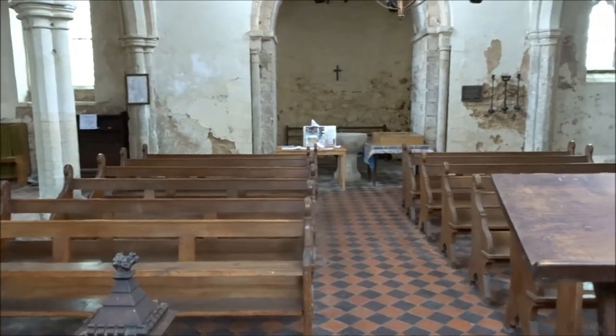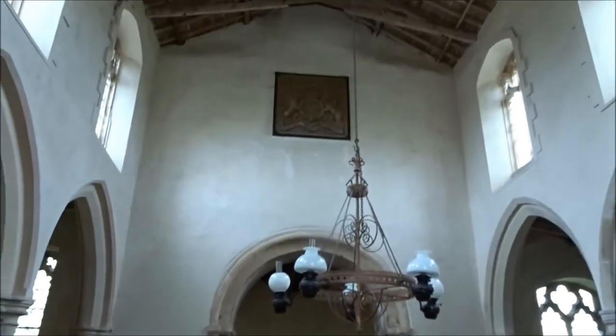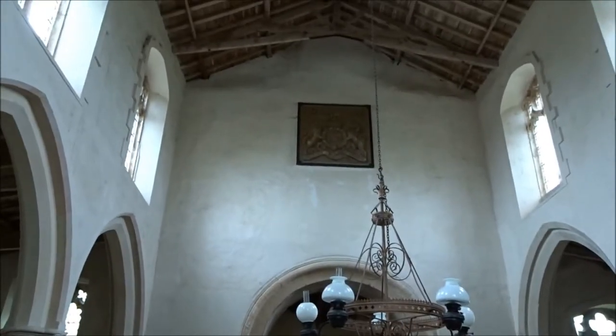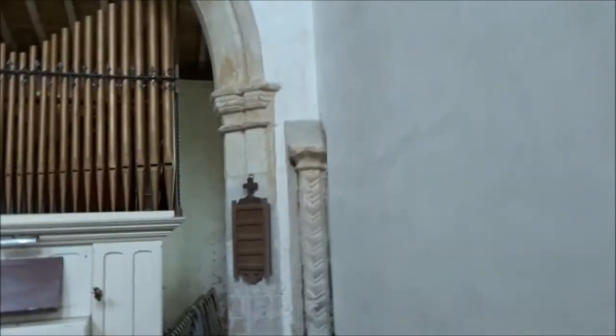Pulpit there. The font looks quite new. I don't know if it is. There's God on our right up there. Was that one of the Georges made everyone have that in the church? And you could get fined if you never turned up on a Sunday.